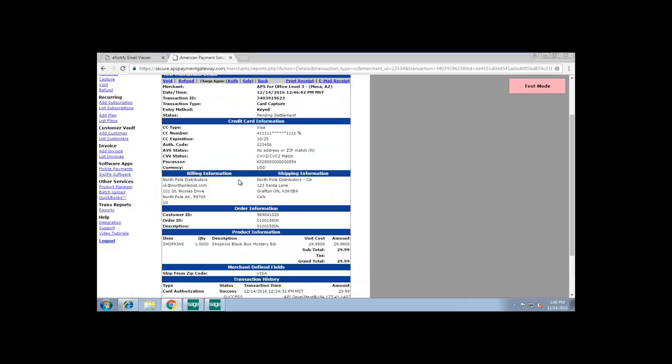This is actually the information that we compile for Visa and MasterCard in order to qualify transactions for level 3 processing. Please understand, many processors will say they process through level 3. The question you have to ask is, do I have to key any of the fields in manually? And the answer from other processors will be yes. The difference is, with American Payment Solutions, we have completely automated level 3 processing for you.